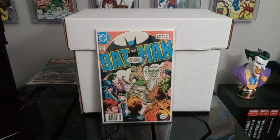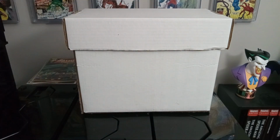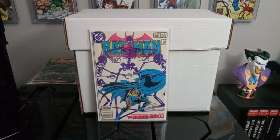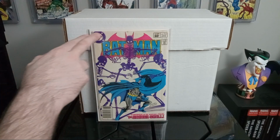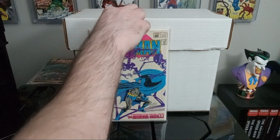Batman 359. Classic cover, and I believe this is the first real cover appearance of Killer Croc. I love this cover, all the rogues surrounding him. Batman 360, another one that has slight staining discoloration up top, so if I do find another copy, I would upgrade.